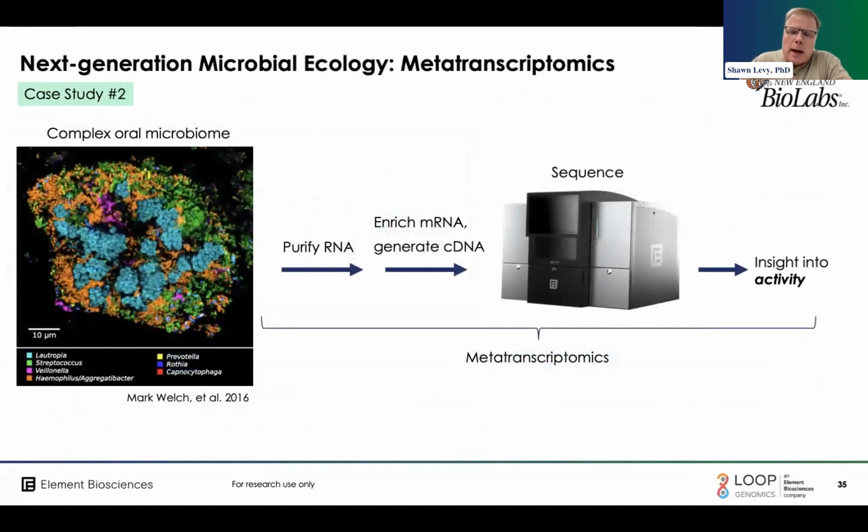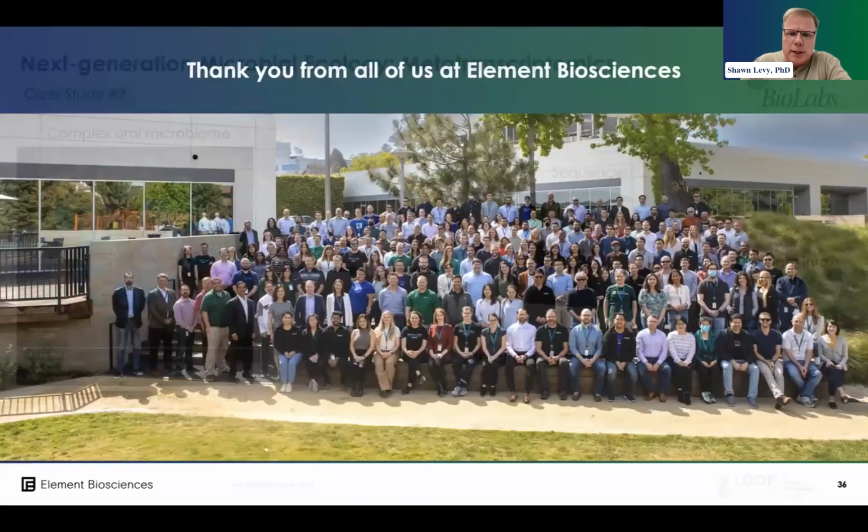And then finally, I mentioned metagenomics with a short read, but with our Loop technology, you can also do very, very outstanding meta-transcriptomics, where you're now doing full-length transcriptomics via the Loop technology. We go through a cDNA intermediate and then basically sequence that full-length cDNA via the Loop technology, and it works again exceptionally well for meta-transcriptomics.